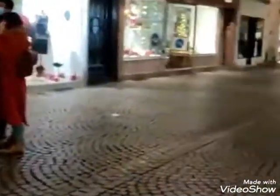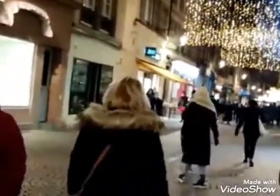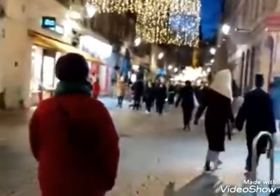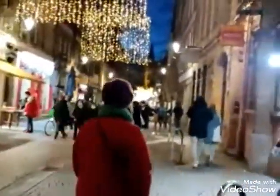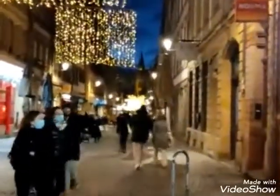There are some bed items here, some bedroom items. There is a restaurant here selling some soups, I guess. No, it's a wine, it's a hot wine. It's pretty typical in Christmas time in Europe to have a hot wine. It's called mulled wine, where they make the wine hot and serve it to the people so that they can enjoy the cold weather.